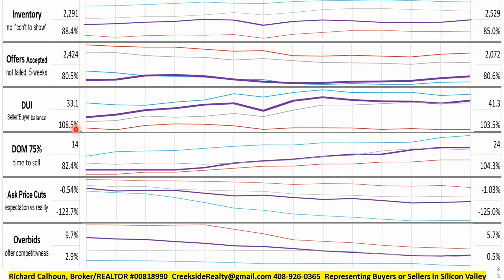Now we're doing the same thing on DUI, but now a higher DUI is a slower marketplace, which is why the blue line's on the top. And 14 weeks ago, we had 33 days to sell our inventory, which was 8.5% slower than normal. Now you've slowed down because you're at 41 days to sell all the inventory at the existing rate of sales if no new listings came on the market.